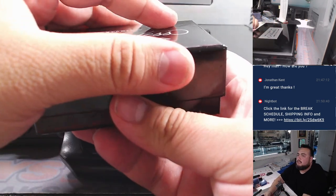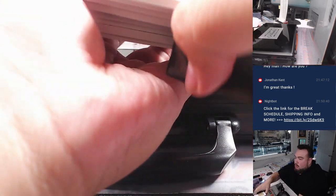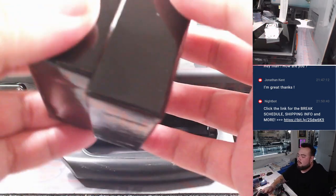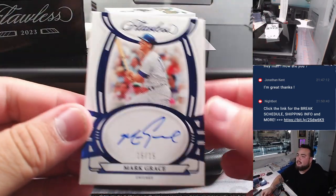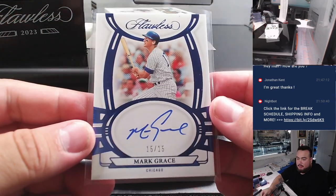All right, here we go, guys. Whoa. That was almost a disaster. All right, first one we got here is a Mark Grace, 15 of 15 for the Chicago Cubs, EA straight up.